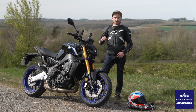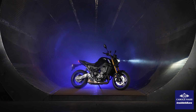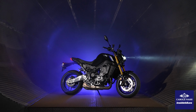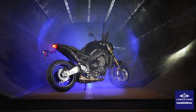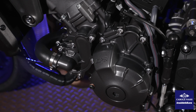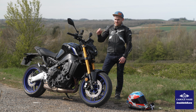Now, there are a lot of really impressive bikes in this category. You've got the 890 Duke R from KTM, the Kawasaki Z900, the Triumph Street Triple RS, to name just a few. And now it looks like Yamaha have finally brought a gun to the fight. I was really excited to ride this bike because I loved the CP3 motor, but before it just didn't have the chassis to match it. Now Yamaha have come with a complete package. The MT-09 and specifically the SP does not disappoint.